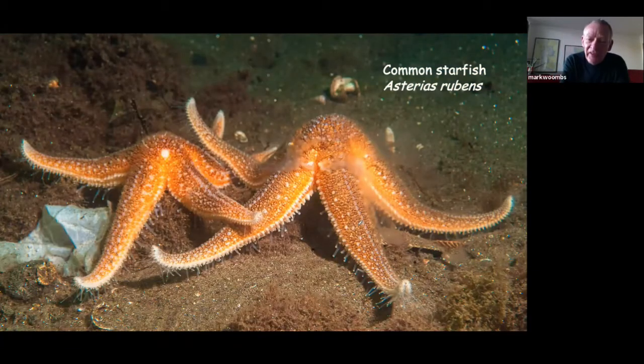And here we have yet another gathering. This was a dive in Loch Nevis that I did a few years ago, and there were hundreds and hundreds of starfish around. I was trying to work out what was going on. And then, I don't know if you can see, they're releasing some sort of fluid into the water. That is actually eggs and sperm.